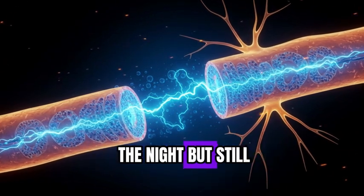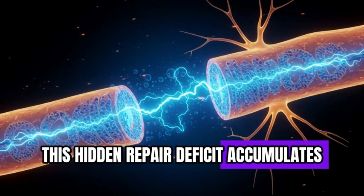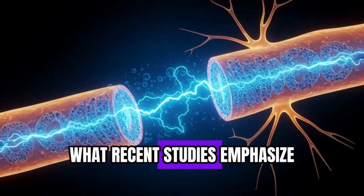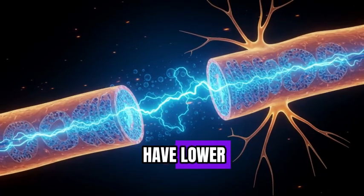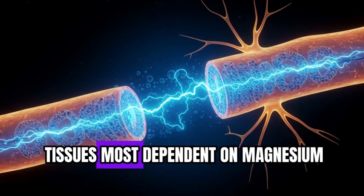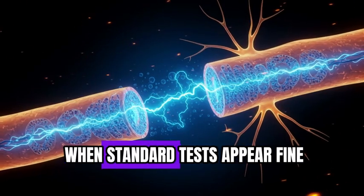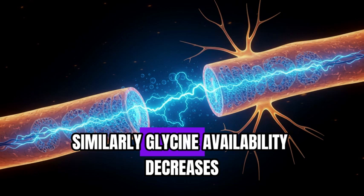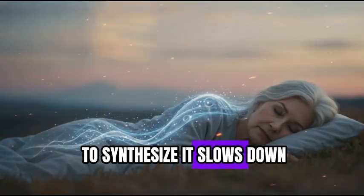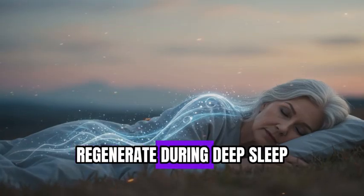You might sleep through the night but still wake up with tired, unfocused eyes. Over years, this hidden repair deficit accumulates, subtly accelerating the aging of the eye's delicate structures. What recent studies emphasize is that seniors often have lower intracellular magnesium despite normal blood readings. This means that the tissues most dependent on magnesium, like the retina and optic nerve, can be undernourished even when standard tests appear fine. Similarly, glycine availability decreases with age because the body's ability to synthesize it slows down. Both nutrients are part of the foundation that allows the eye to truly regenerate during deep sleep.